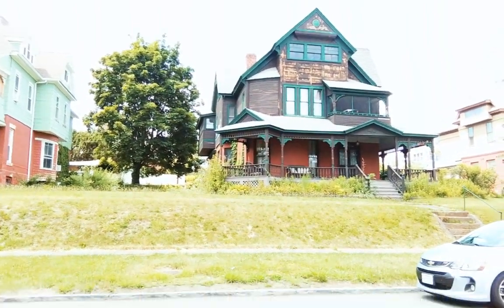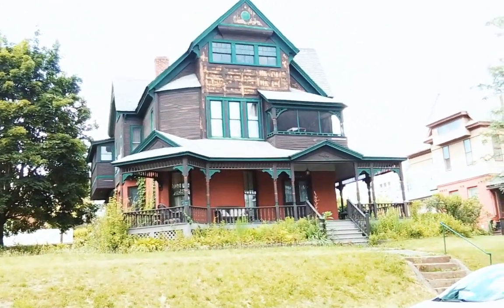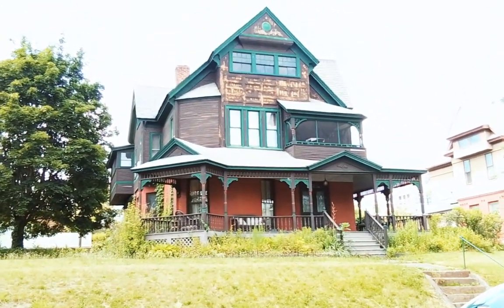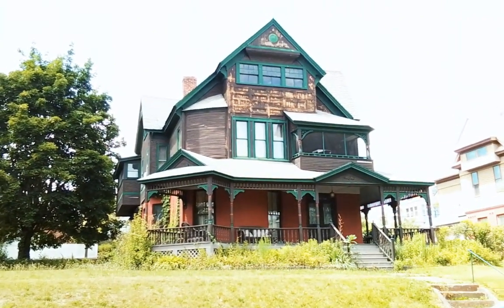Alright, so we're going to stop here because we've now done a total of half a block of this section of Oak Street, and we'll include now the northern block plus a special house. Thank you for coming to this part of the tour.